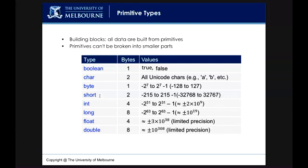You have short. A short, again, has just a different value. So you can see that the values have intrinsic ranges. They go from negative something to positive something, and that is their limit, right? Naturally, there are methods in the library in Java that can exceed these values and increase these values for what you want to do. We won't be using them in this class, but these are the basics.